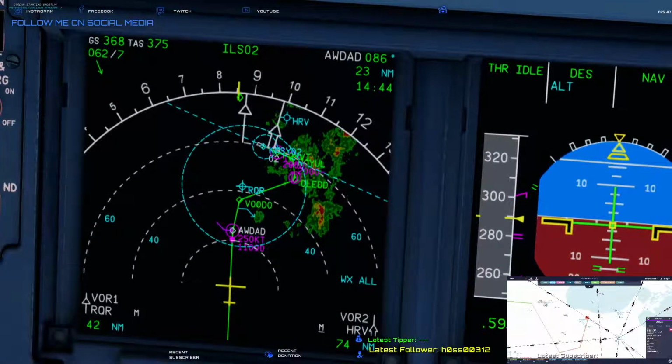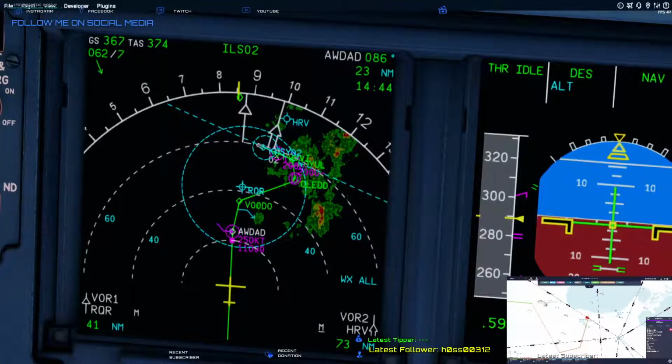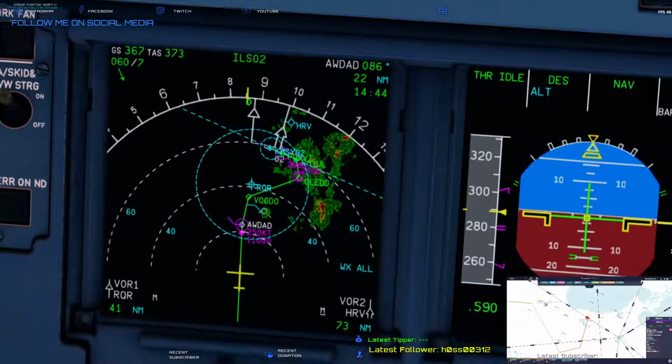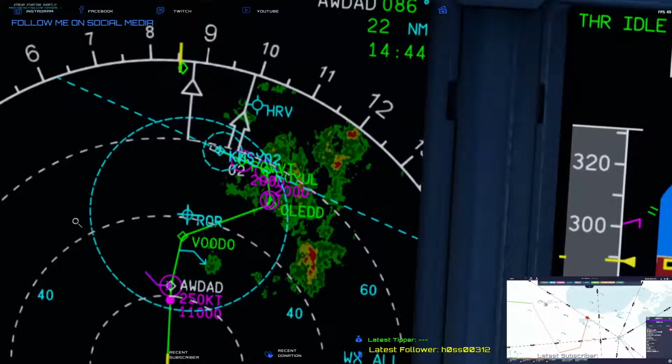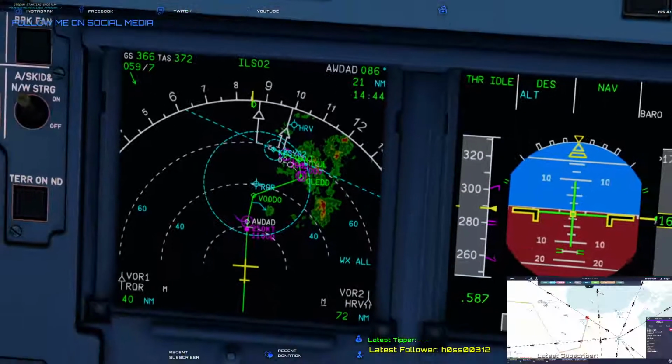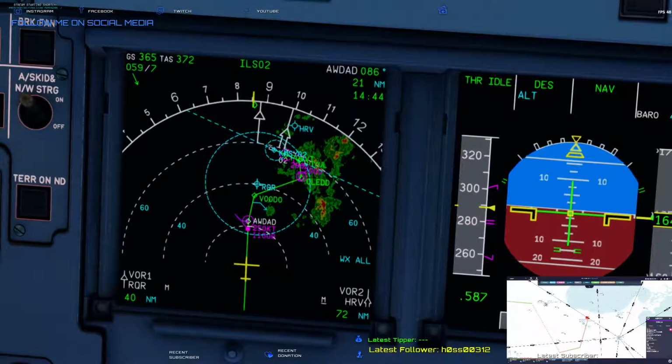November 2, 31 Zulu Bravo, runway 15 right, turn right heading 310, cleared for takeoff. Yeah, the wind is at like 300 at 8. It's going to be coming from here, so I do expect the weather to be blowing from north to southeast.